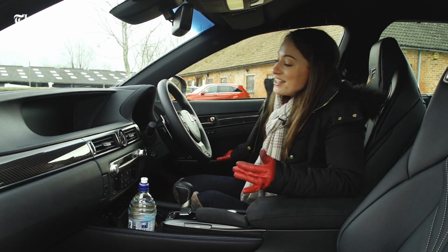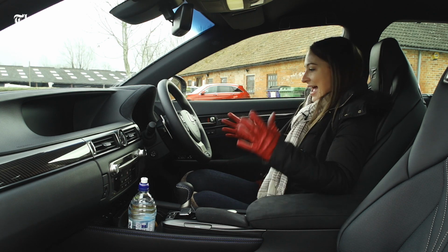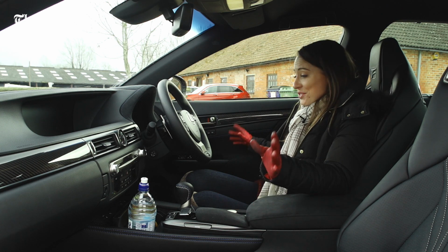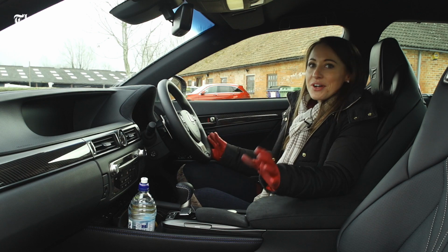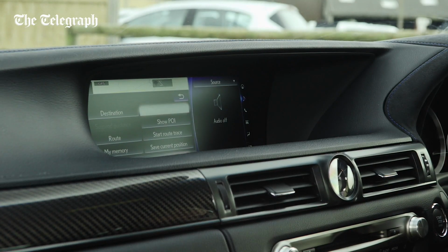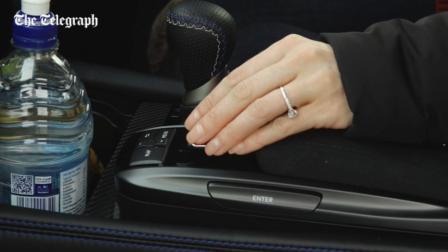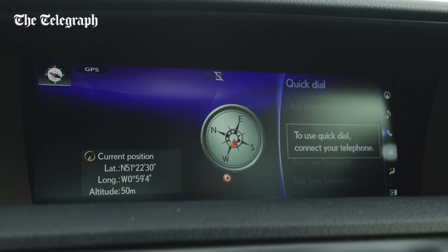It does feel pretty special inside too, with these wonderful sports seats and a real feeling of quality. Even its German rivals, despite being so plush, don't have the same level of indestructibility as a Lexus does. Mind you, they also have infotainment systems that are infinitely easier to operate. This one might look great, but it's incredibly fiddly thanks to its mouse-style controller.